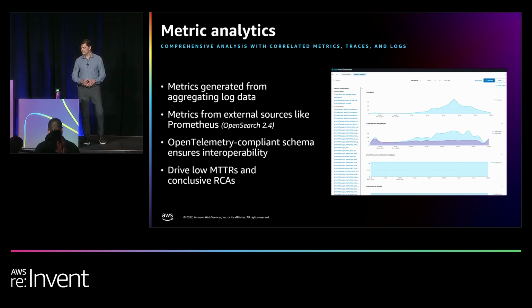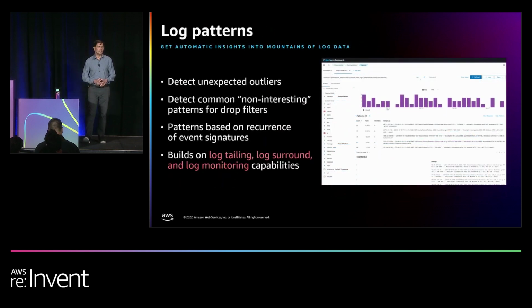The second feature that I'm really excited about that we just launched around log analytics is a feature for log patterns. Mukul was mentioning how we use grepping and awking as a way to identify outliers. When you've got a sea of log data from multiple sources coming in, it's really hard to figure out what those outlier events are that you might be interested in. Log patterns can help you pinpoint that.